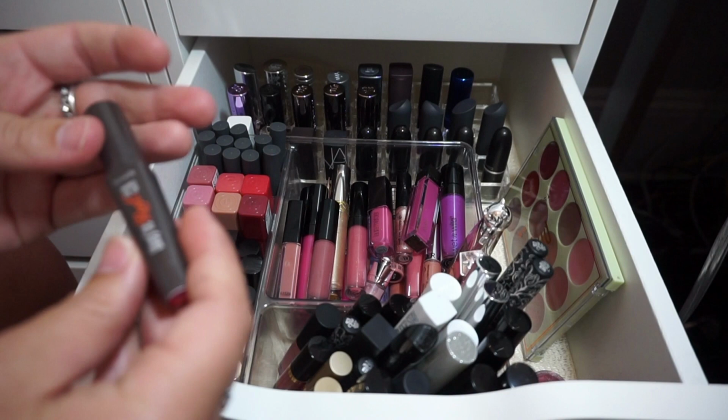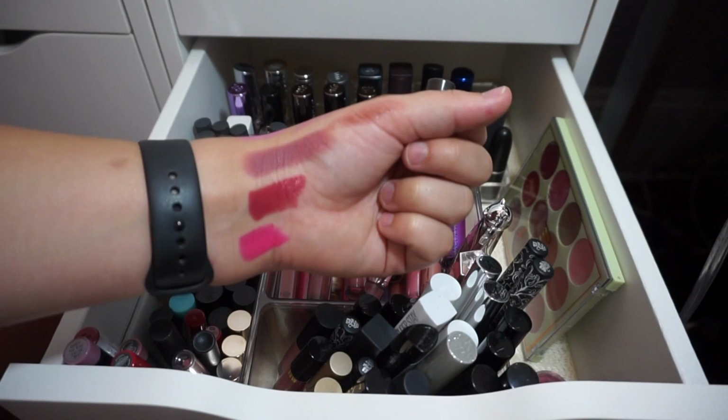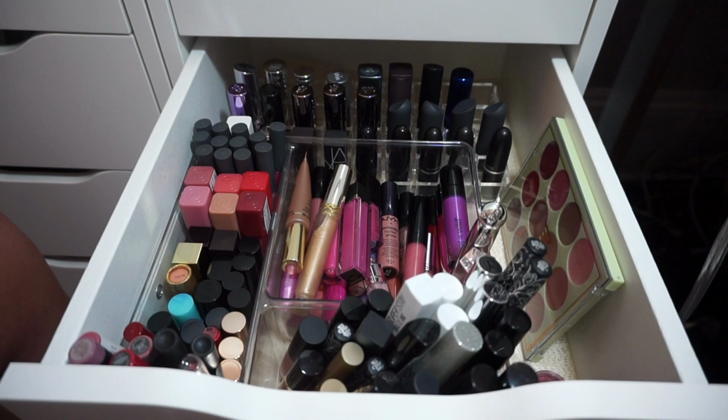This is by Benefit. It's one of those They're Real lip products, but honestly, I don't feel like I'm going to use that shade, so I am going to declutter that one as well. Anything else in here? This is by the Illuminate. What is it called? Illuminate by Ashley Tisdale.